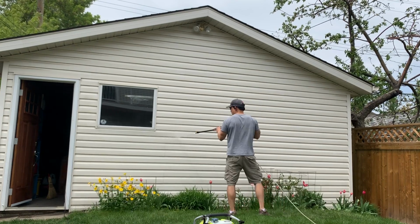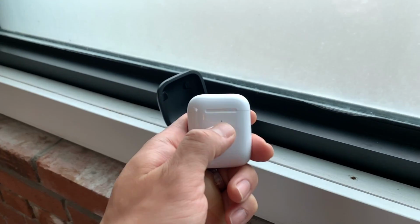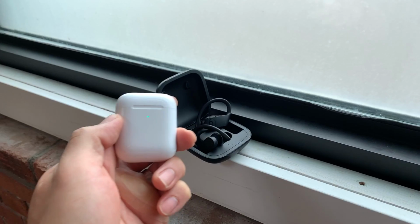So for the remainder of this review, I'm going to elaborate on my too long didn't watch blurb, as well as compare it against the Bose SoundSport Free, the Jabra Active Elite 65Ts, as well as the Apple AirPods. And despite what other reviews say, I'm going to put it out there, these Powerbeats Pro do not sound as good as the Apple AirPods.